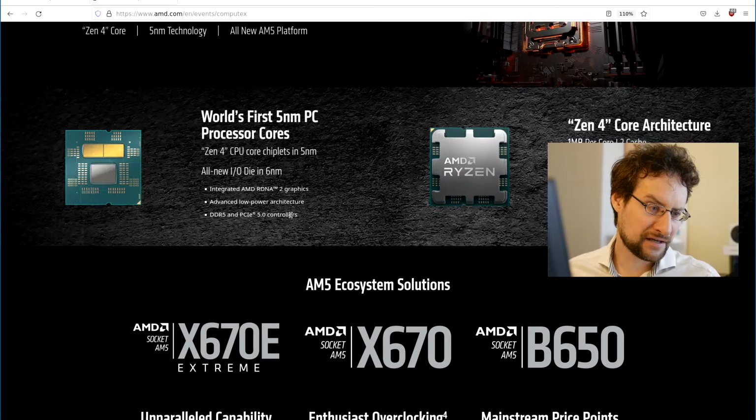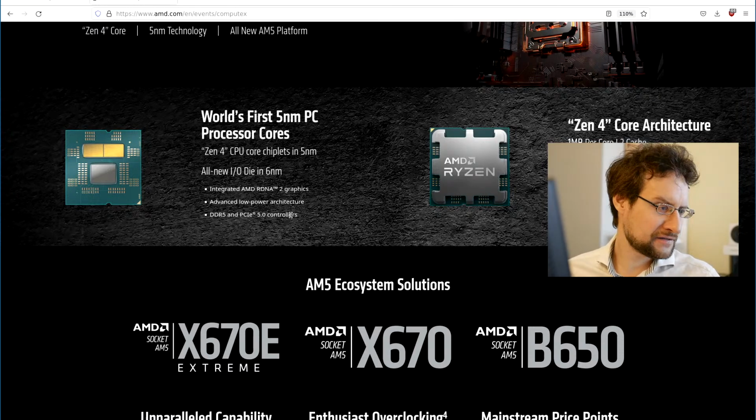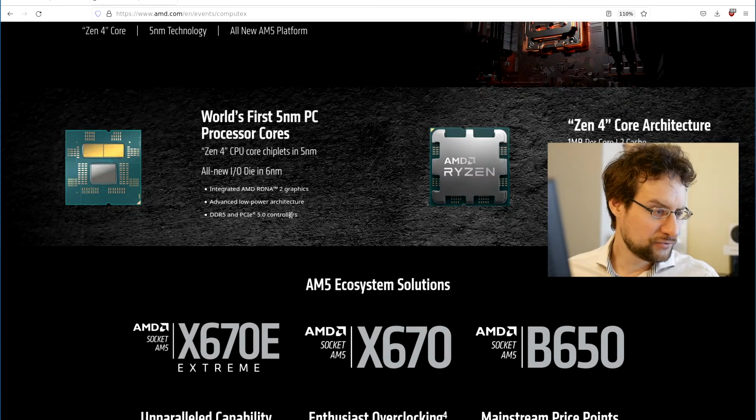They say 5 plus gigahertz max boost, so most likely, knowing AMD from the last years, that means just around 5 gigahertz. I wouldn't expect that much. Also boost, right? So it's probably single, not that much other multi-core boost.